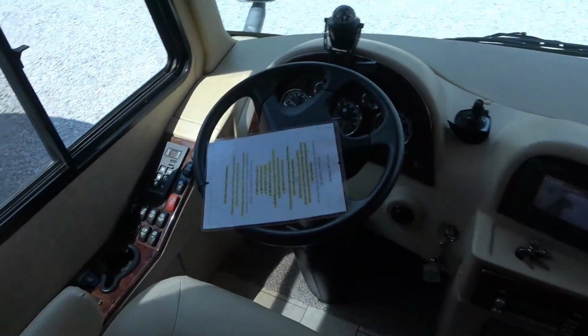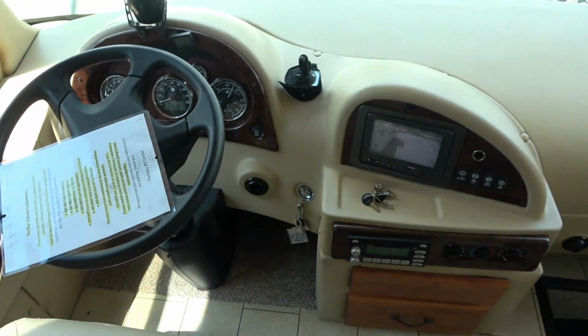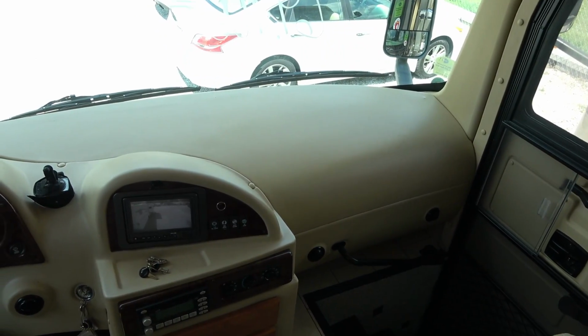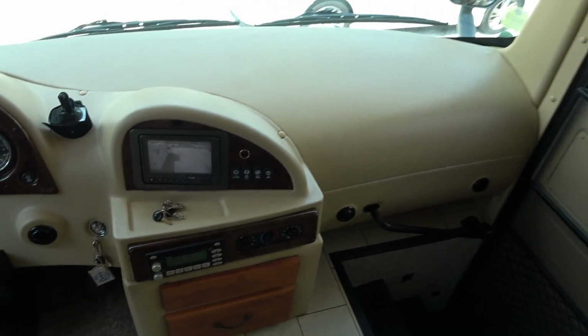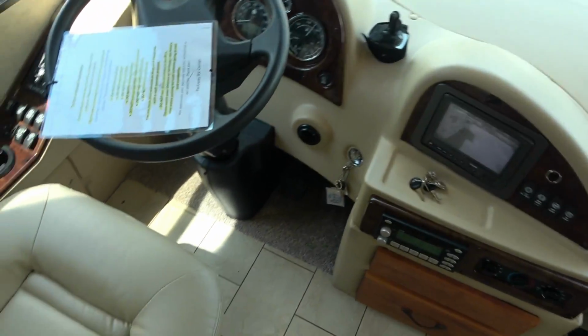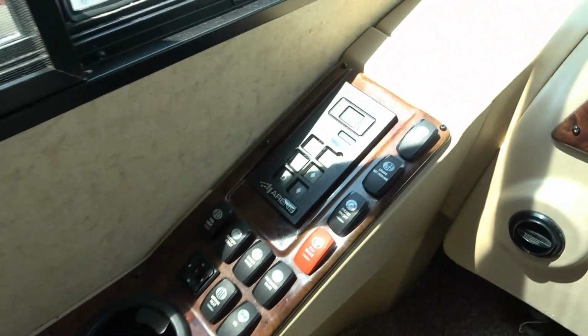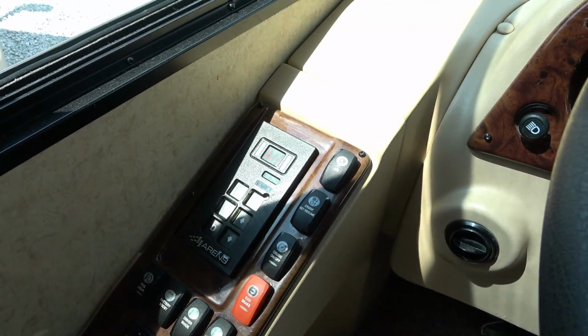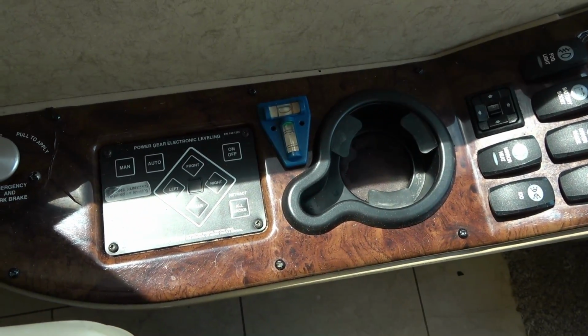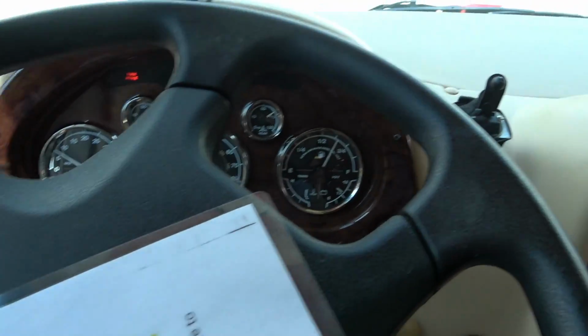And it's got the 6-speed Allison. It's got the upgrade 340 horsepower Cummins diesel. It was a factory option. I've got the build sticker in there. Of course, you've got the push button Allison automatic. It's got cold dash air. Got the Power Gear electronic hydraulic leveling.